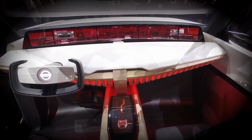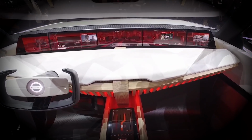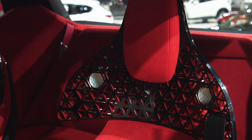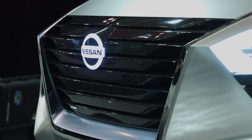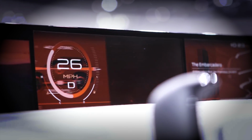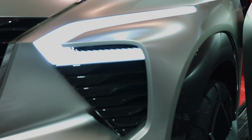Nissan has fused traditional Japanese culture and craftsmanship with American grit and utility in its sleek new concept car. I'm Mandy Kovacs with IT World Canada, and I had a chance to explore this fascinating experimental vehicle at the 2018 Canadian International Auto Show in Toronto.